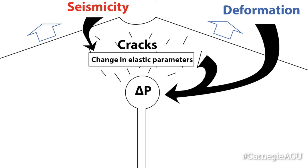This is why in our models we use the combination of the deformation data and the seismic data as a proxy for the evolution of the elastic parameters.